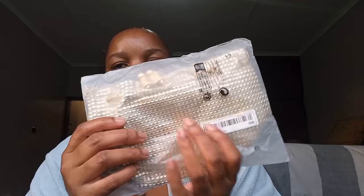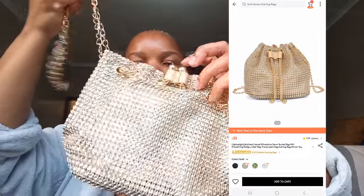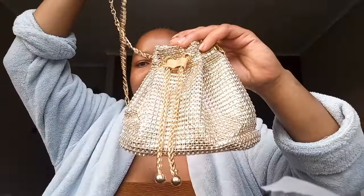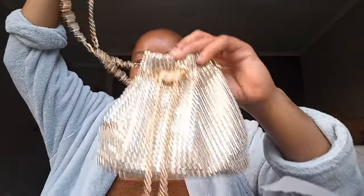Let's start with the bag. This is the bag that I ordered. It's a little small, but I ordered this for when I'm going out for dinner, for date night. I will post a picture of this bag here. So small, guys. This is the bag, and it is exactly as I saw it on the website. Ooh, load shedding. It's exactly the same.